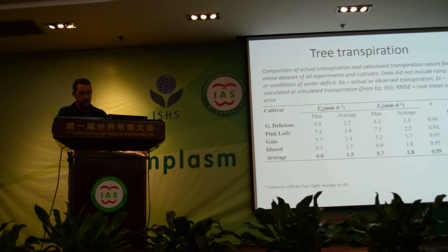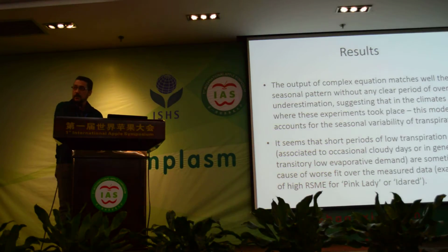And we see that if we use the root mean square error to compare between the actual transpiration and calculated transpiration values, we find that the equation matches well with the seasonal pattern, and there are not very many periods of over or underestimation. So it suggests that in the climates where these experiments took place, the model accounts for the seasonal variability of transpiration, with a few exceptions in case of occasional cloudy days, or in general transitory lower vapor pressure demand.